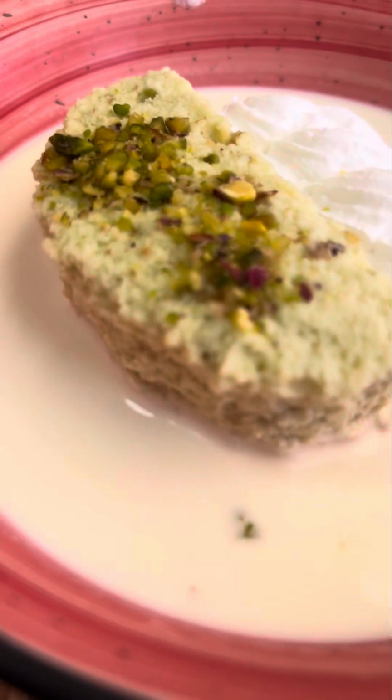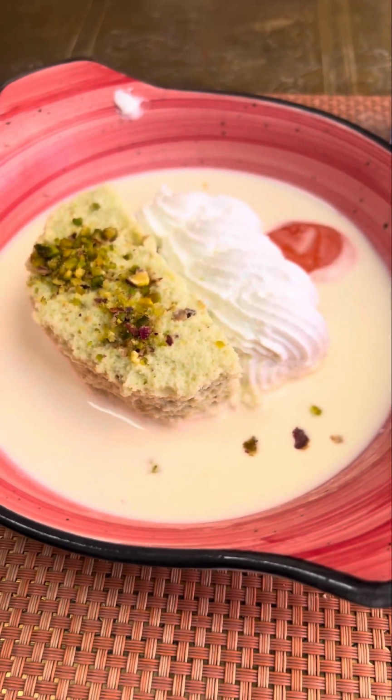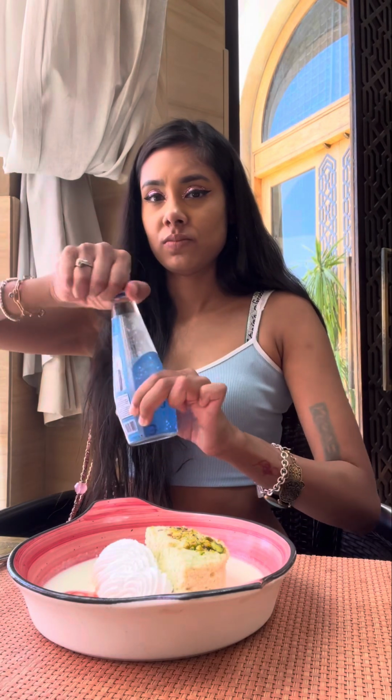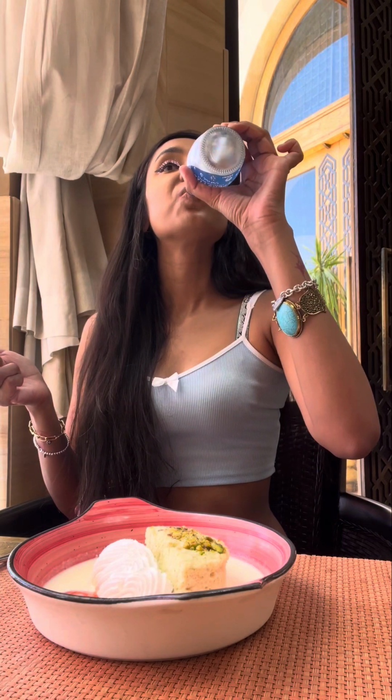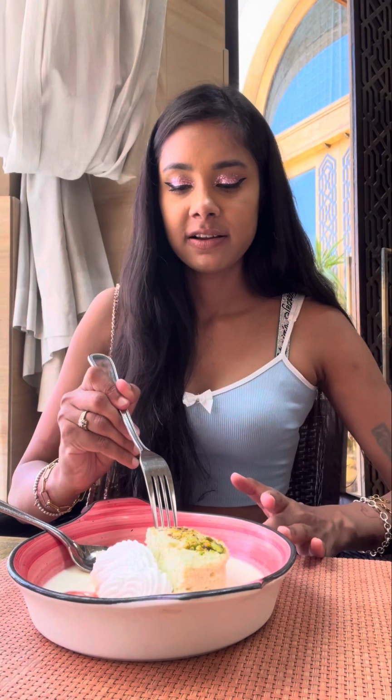Take a picture. It's the best thing on earth. I never thought I would try this. But I read the full menu and I'm like, sounds good.